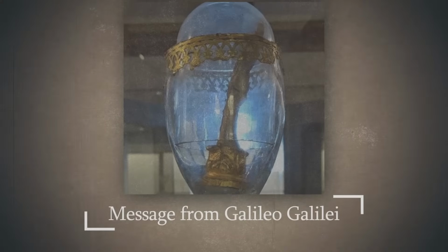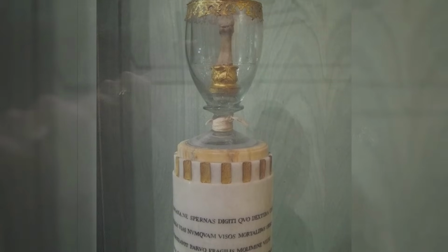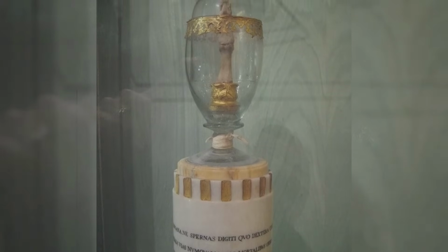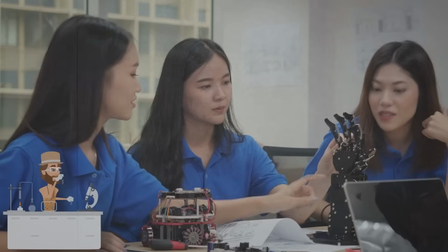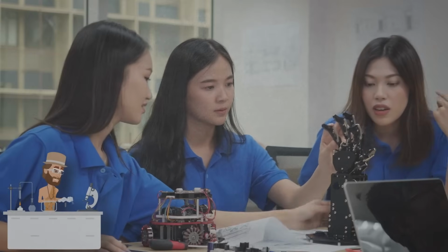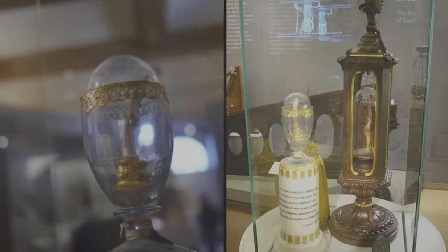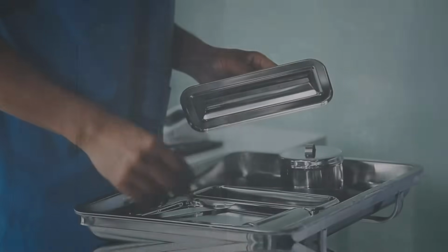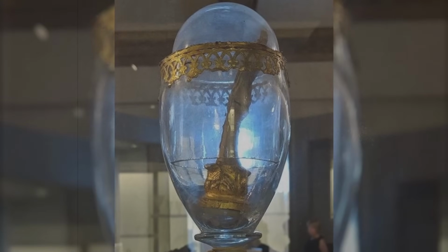Message from Galileo Galilei. The middle finger of the right hand of the great Italian astronomer Galileo Galilei, now kept in the Museo Galileo in Florence, has long been a symbol of scientific progress and the indomitable spirit of reason. This strange exhibit, enclosed in an elegant gilded glass egg, was removed from Galileo's body almost a century after his death. Why did this finger become such an important symbol?